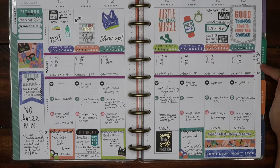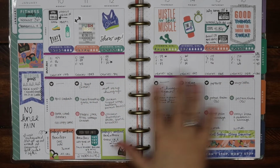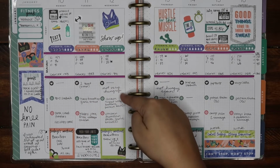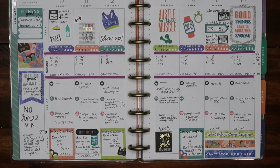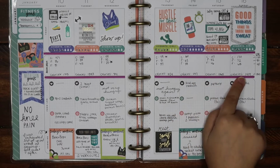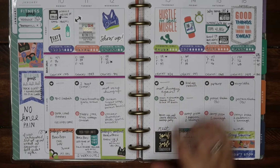My goal stayed the same for macros. I also wanted to stay at 1,300 for my calories. And most of the time, I started out higher, 1,700, 1,800, 841. That's a bad day, but I wasn't hungry. And then I just did really low calorie for the other two days. My calories here were 1,000, 1,100, 1,000, 1,400. There's specific numbers, but I'm kind of rounding them.